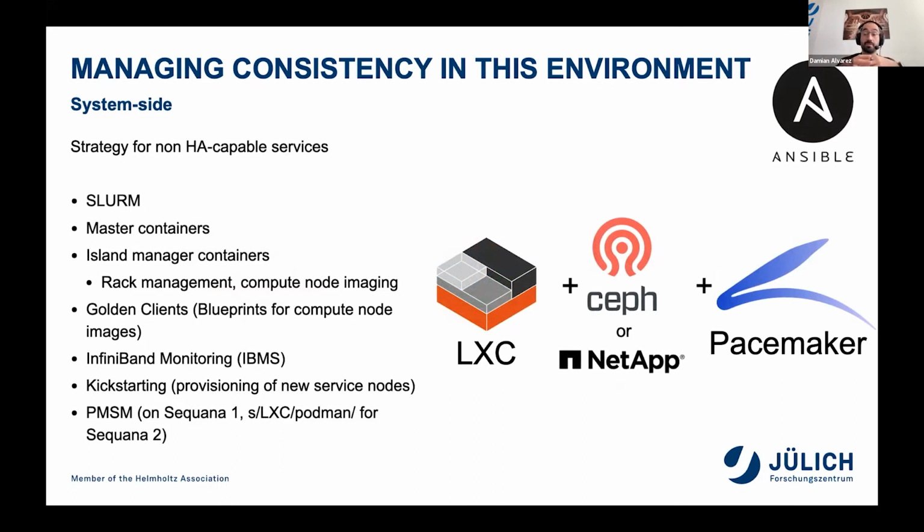We have it all in Ansible, and so all developments we do for one system become available immediately for all the systems. Of course, sometimes you need to configure and tweak things, but if you tweak a role because you discovered something on one system, then the fix becomes immediately available for all the others.